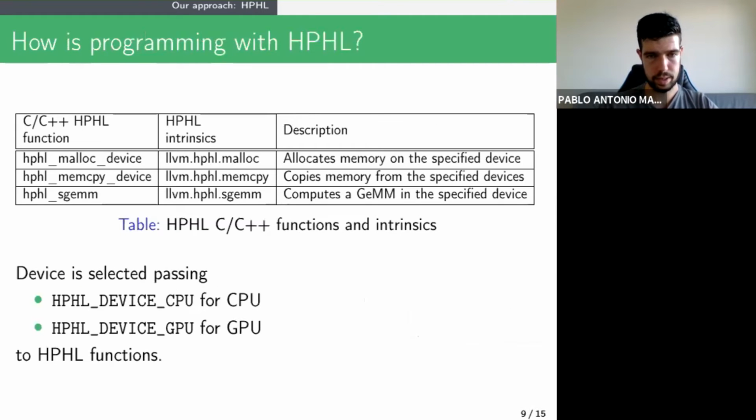So in this table, we can see some examples of HPHL functions. We have malloc, memcpy, and general matrix multiplication. And in this table, we also can see the HPHL intrinsics that get generated in the intermediate representation. All of those functions always need an argument that is the device on which the function has to be executed. And the device can be selected using one of the defines that you can see below. For example, HPHL device CPU for the CPU, or HPHL device GPU for the GPU.